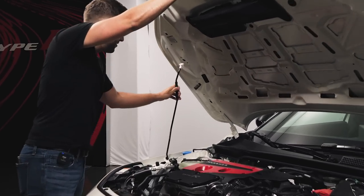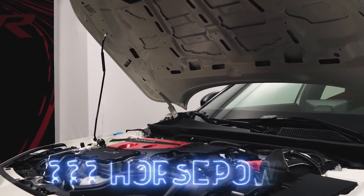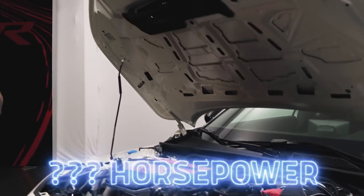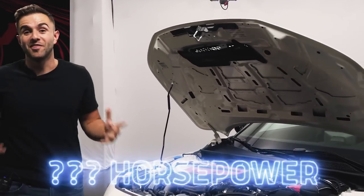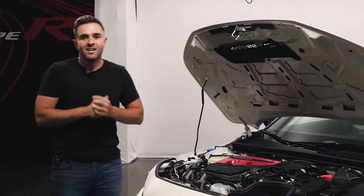Now, if you'll remember, the 10th generation made 306 horsepower, and this one makes, we don't know. It could be 307 horsepower, it could be 4,000 horsepower. They just haven't told us yet. That'll be closer to when this car goes on sale later this year.